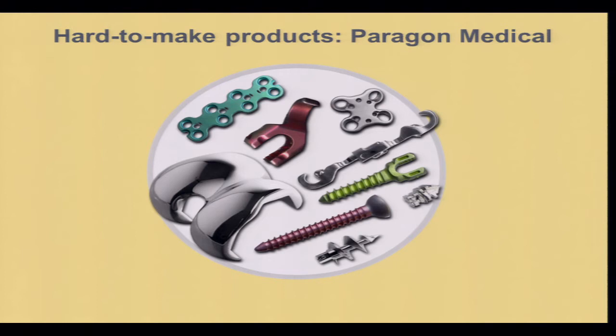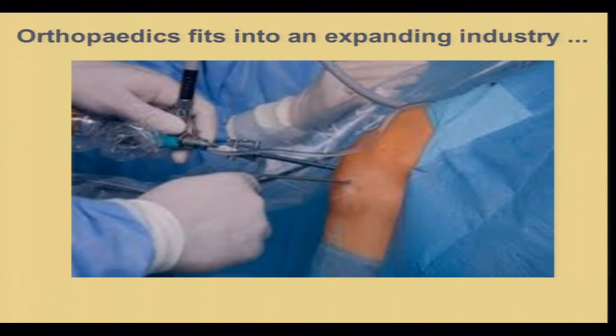Again, if you're going to be proficient in modern manufacturing, then if you can do things that other people can't do, like this company Paragon, based in Warsaw, Indiana, these are products for the orthopedics industry. You're going to be getting somewhere. This is a company that does fit into an expanding industry. Orthopedics is something that more and more people require to mend damaged knees, hips, etc.